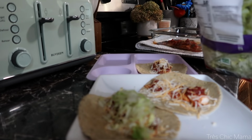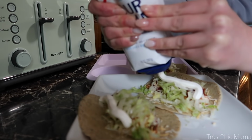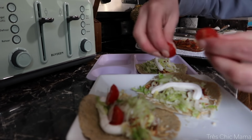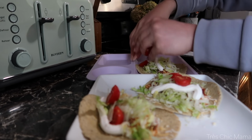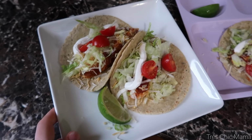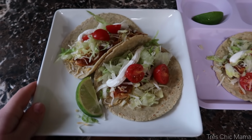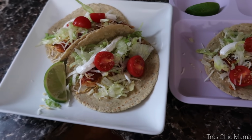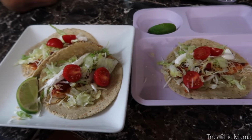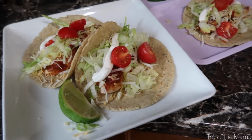I did sour cream, and those cherry tomatoes, the Flavor Bomb cherry tomatoes, were absolutely delicious. They popped in your mouth and they were so flavorful. So definitely lived up to the Flavor Bomb name. Sydney only had one because they were really spicy, but sometimes she'll have two. I had two, and so good. Oh, I also put a squeeze of lime on there as well.